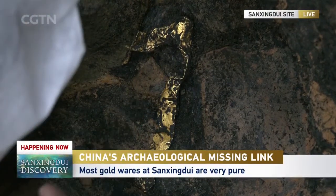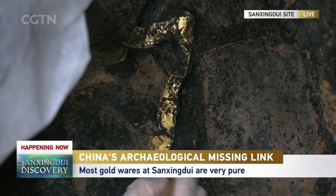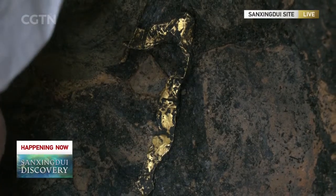We can have a look at this folded part of the gold. And then another part of it is still buried inside the soil. We don't know how many more folds there are.